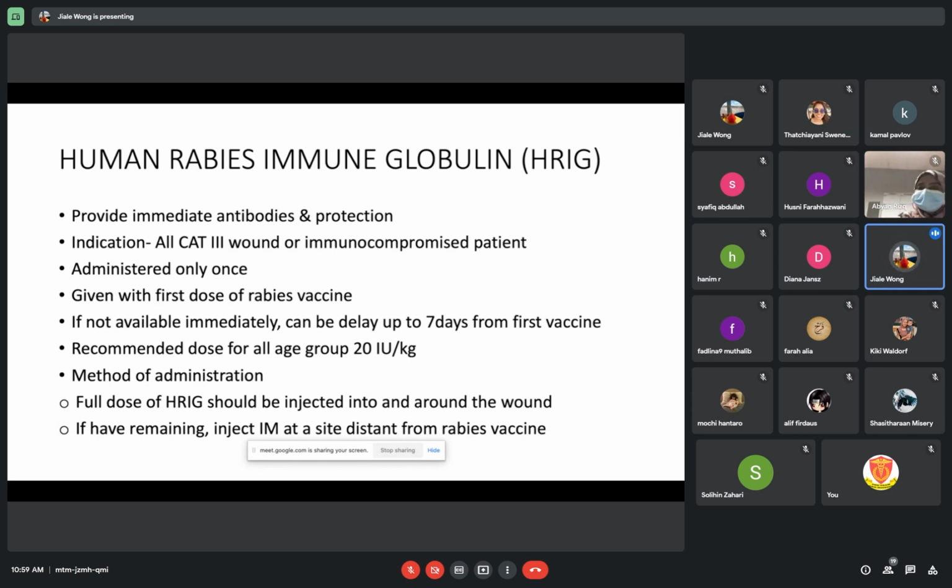For the injection, you need to give it directly into the wound, inside the wound, and then around the wound. If there is still some remaining, inject it intramuscularly at a site far away from the site where you gave the rabies vaccine.